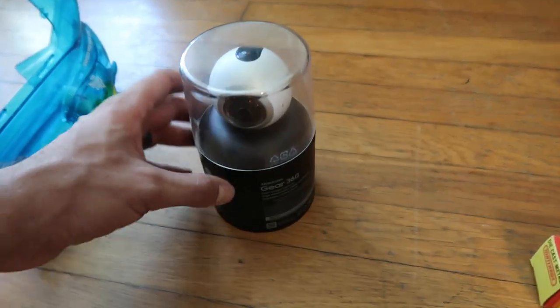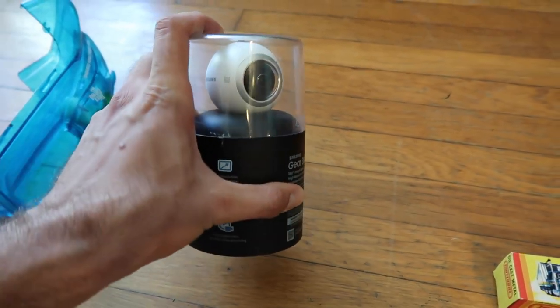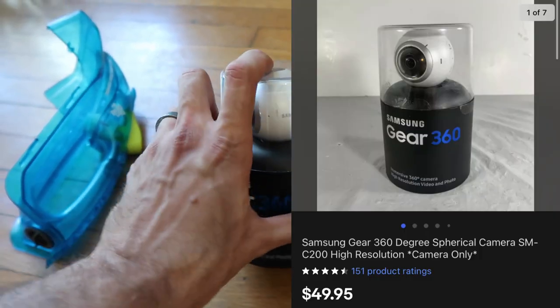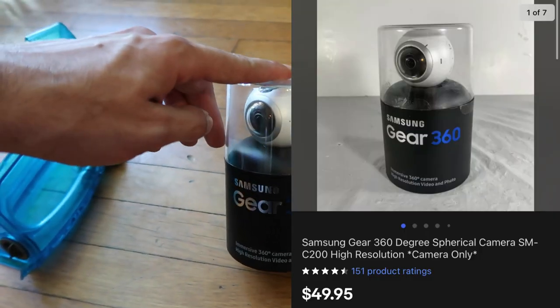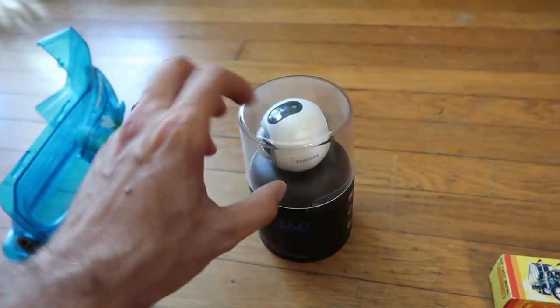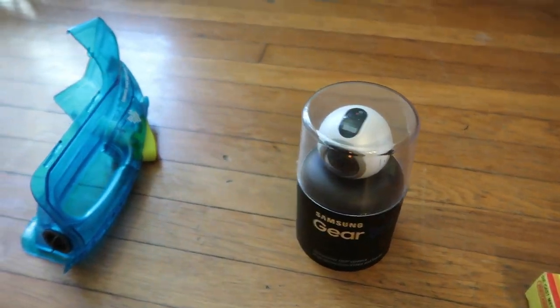For $50 free shipping, this Samsung camera, this came from Linda's aunt. She gave it to us with all those lighthouses. It sold for $50 with free shipping. It didn't have the charging cable, but it does come with the original box. I was able to charge it and test it, and it works fine.